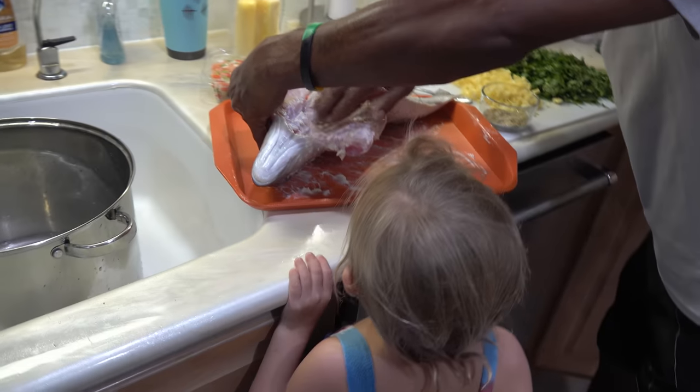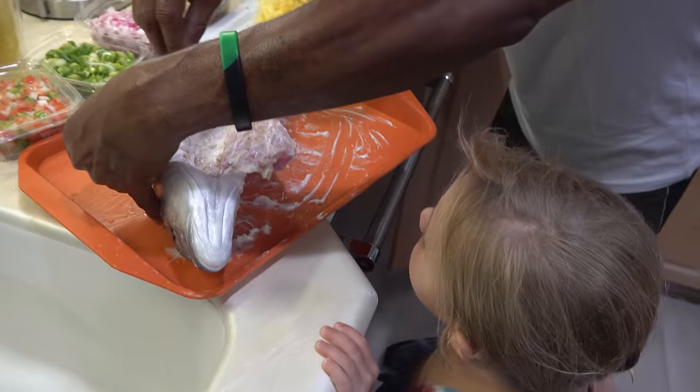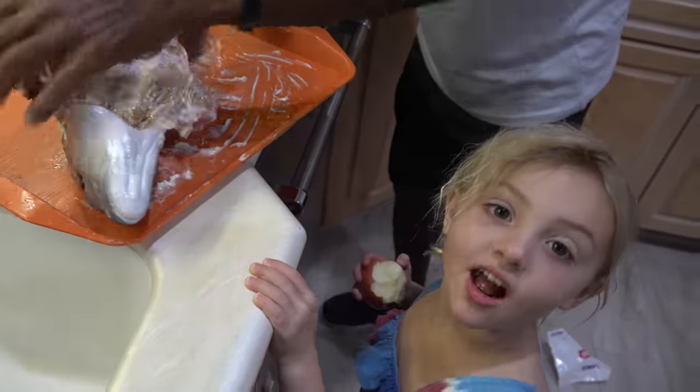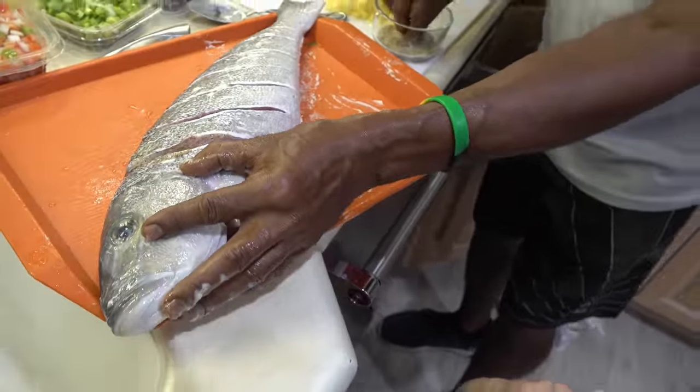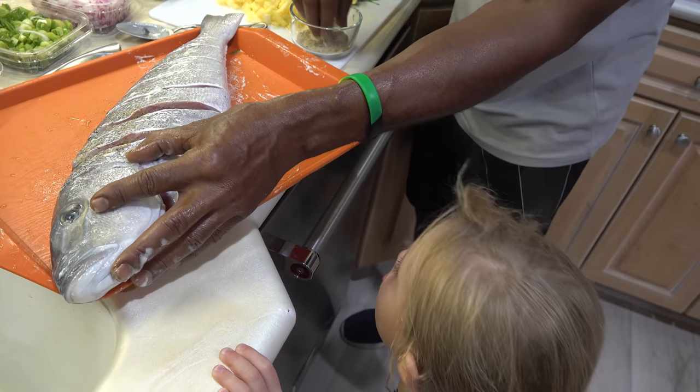You like it, Sadie? Look at that. Sadie really smells it, she wants to eat some fish too. Yeah, it smells good, right? Sadie, you wanna eat the tilefish for dinner? Yeah, I do. Nice, it's gonna be delicious. You're making Mike the roughest, toughest, most proper chef there is.